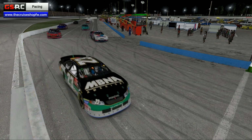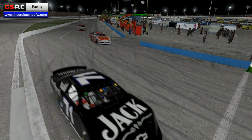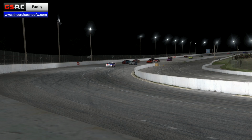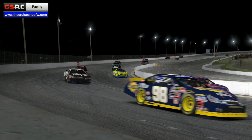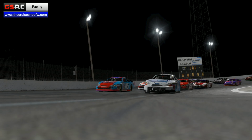Beautiful shot here of the drivers coming off the pit road. Myrtle Beach Speedway is a track with a ton of history. This is where drivers like Dale Earnhardt Jr. really got their start in the short track racing world before they went on to NASCAR. And just a huge list of names that have been a part of the history here at the beach. And we're looking to put another name in the books here.